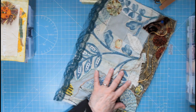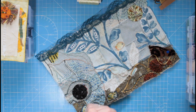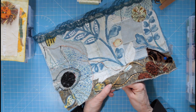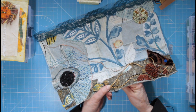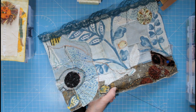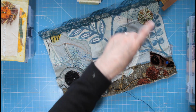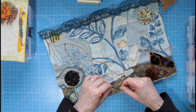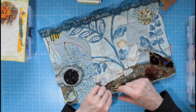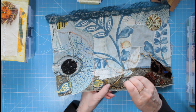Now I need to be at that end. Right, we'll go backwards. Otherwise I won't be able to do my, what do you call it, stitch, buttonhole. So I'm just going to anchor it down. It's floated away. That's why you have to anchor it down, otherwise it's going to float away. Get there, you baddle.